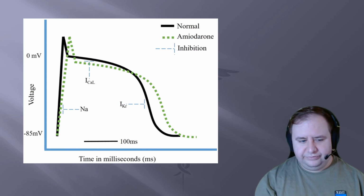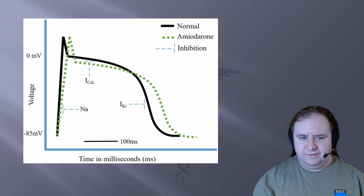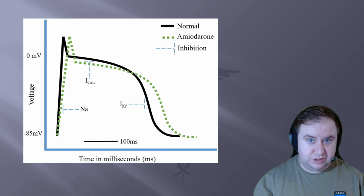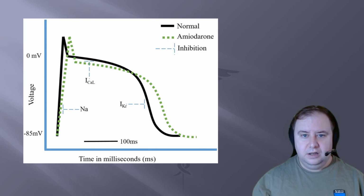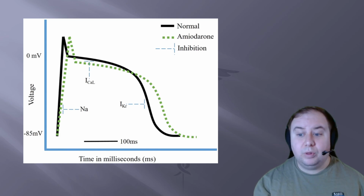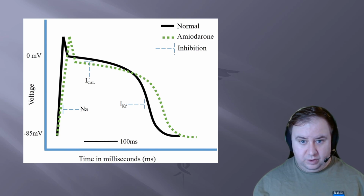With VTAC with a pulse, there is no preference as to lidocaine or amiodarone. According to the American Heart Association, which is the folks that make our guidelines, lidocaine and amiodarone are equally effective. They're Class 2C recommendations for VTAC with a pulse.